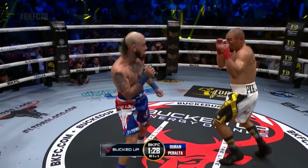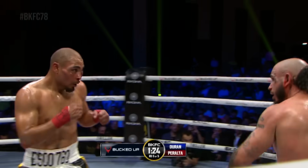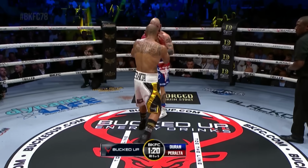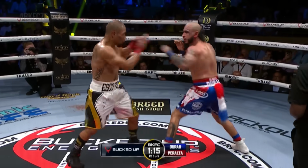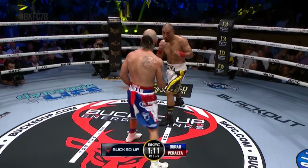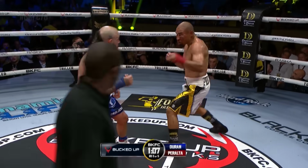Duran has got to get a knockdown in this round, you have to think. And I just don't see that sense of urgency yet for Duran. He needs to go all out. 80 seconds remaining, 5th and final round. Open-chested is Duran on the jab. Jab right back from Peralta. Haven't seen the jab once more. Haven't seen Duran throw that right hand to the eye.